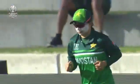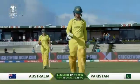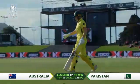191 for Australia. That is their target, to go 2 from 2 and maintain that favourites mantle in this World Cup. Pakistan's second highest total against Australia ever.